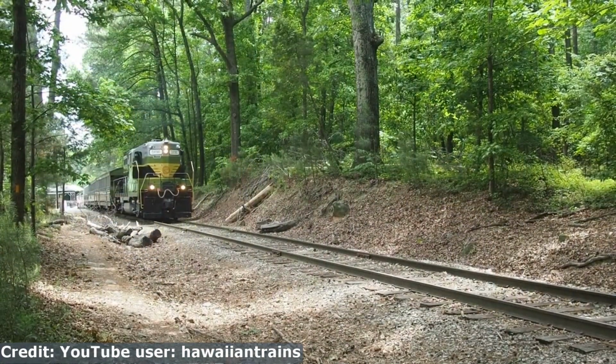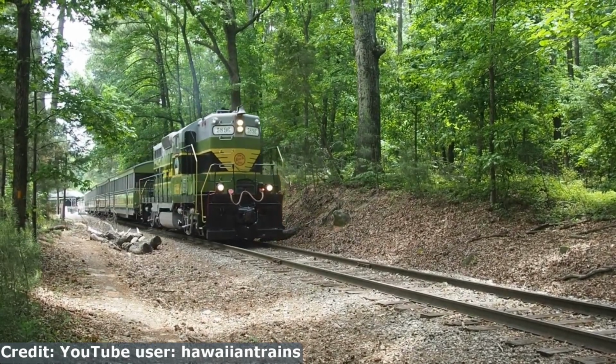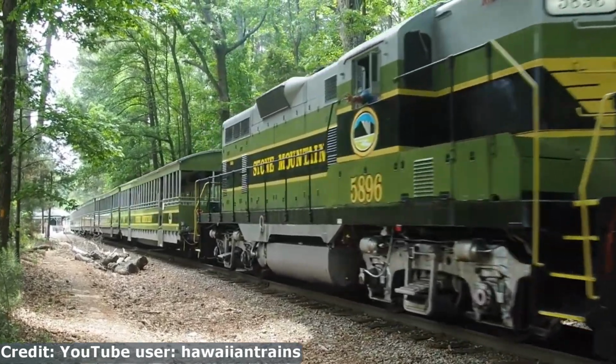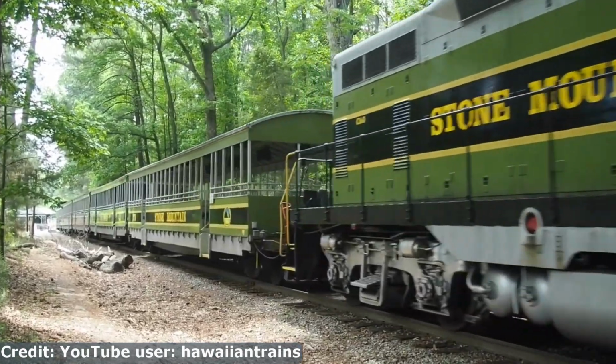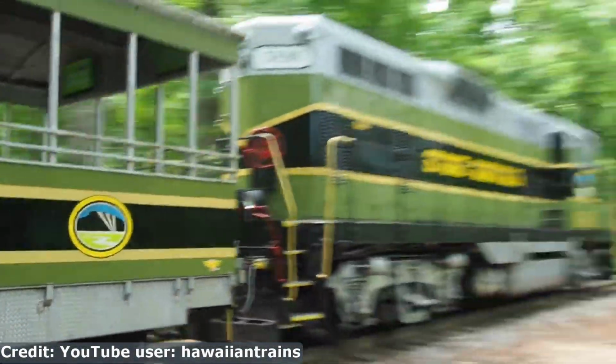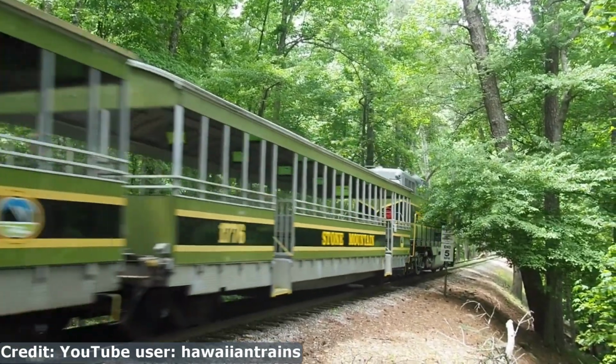The GP7 would prove a successful counterpunch to the products being produced at the time in terms of road switchers from Baldwin and Alco. Several of these engines in original as well as rebuild form can be seen in operation to this day due to the massive numbers that were originally produced. This locomotive most definitely left its mark on the American railroad scene.